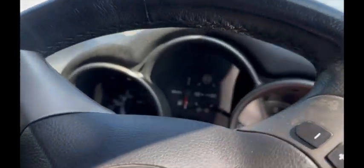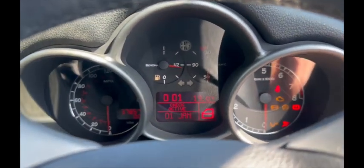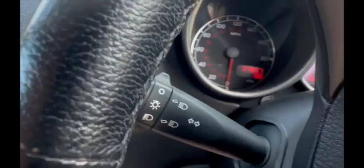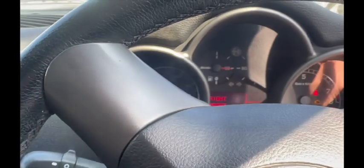Right, so just made sure the alarm is all working. So that's instantly better from last time. And give it the neutral check. The mileage is where we left it, 37. And come on, baby.